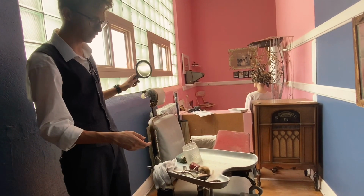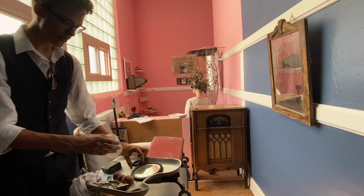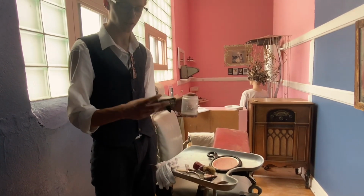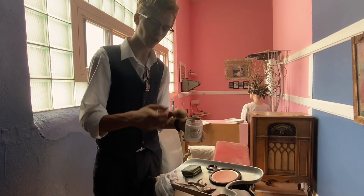And then of course we have a small mirror for the barber to be able to show the client the back of their head, as well as the large mirror that's up on the wall there. And then this small shaving cup. So what they would do is they would shave some shaving soap into here, mix it with water, and use the shaving brush in order to apply it.